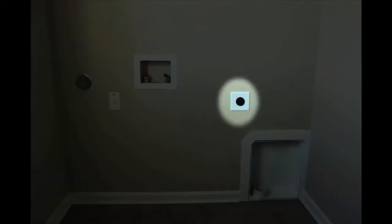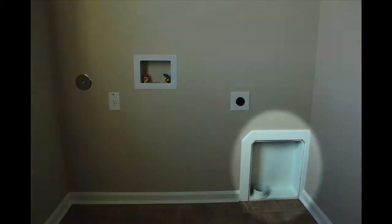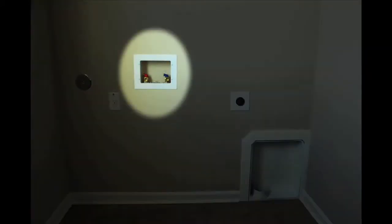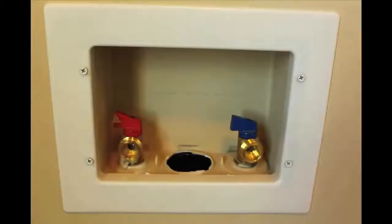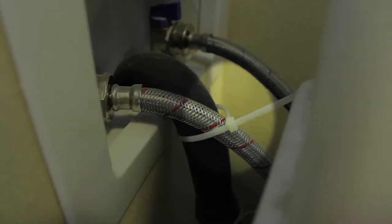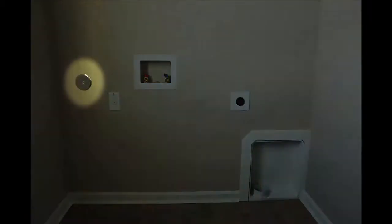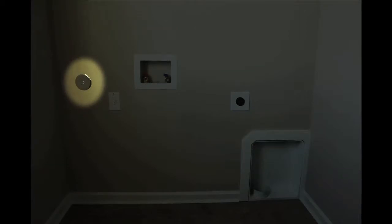Your laundry room is set up for your appliances with a 220 outlet for most dryers. This is for your dryer venting. These are the hot and cold water outputs for your washing machine. This receptacle is for your drain tube. Some people like to zip tie this around the hose bib. In the event of an unbalanced load, this will help prevent the drain tube from becoming loose. This small plate cover is a clean out for maintenance technicians.